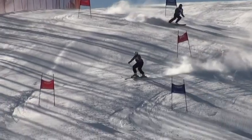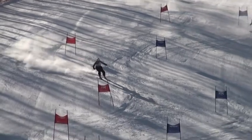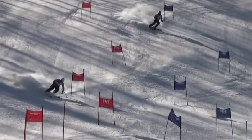Bib 110 on the red course, Kenny Magazine with a did not finish, DNF, for bib 110.